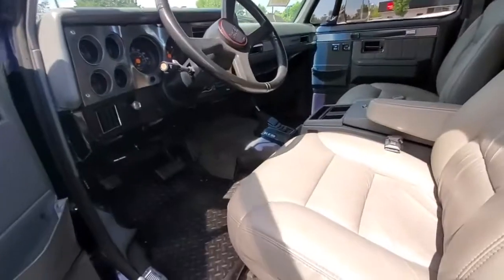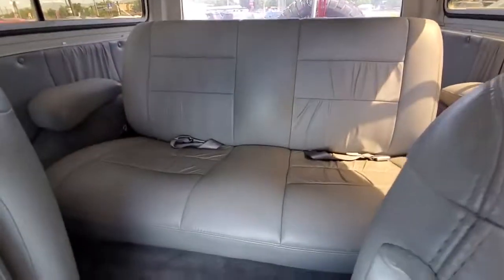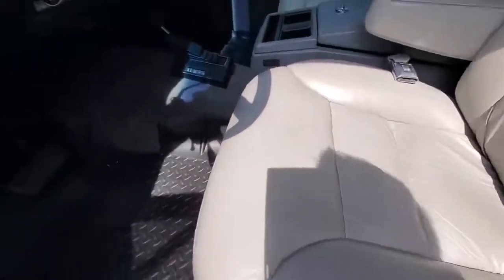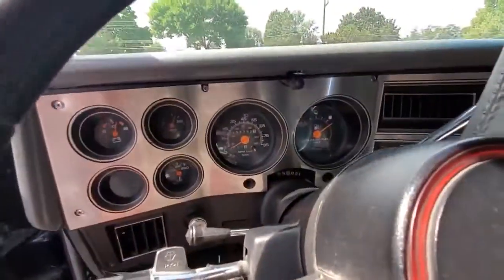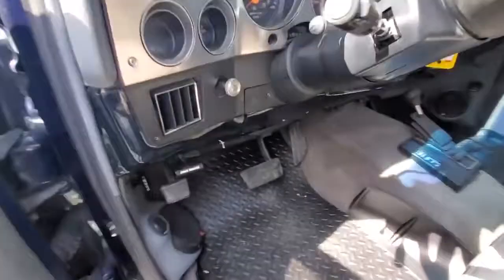Take a look inside real quick. I mean, look at that. You know, a couple cracks here or there, but I mean, that is some plush leather, aftermarket CD deck in there, but everything else, gauges and everything, all working, all original.